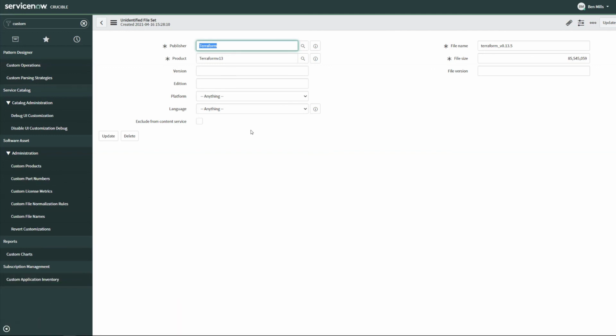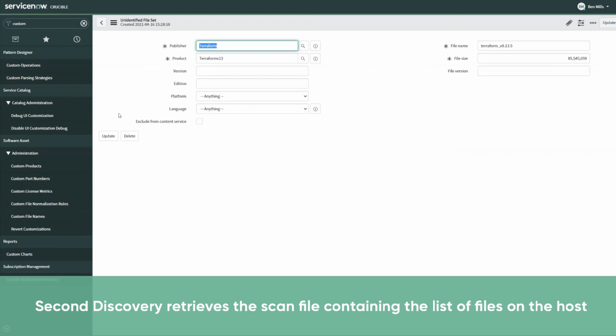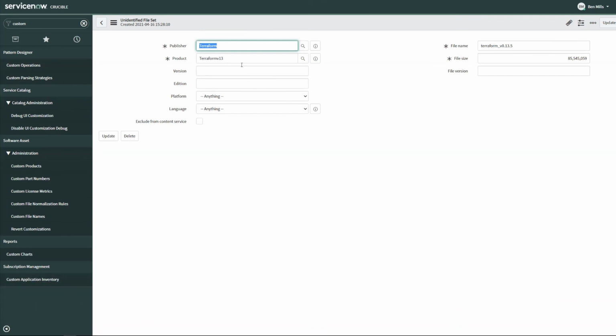Now that we've created our custom product and we've associated it to our file, we are ready to rediscover the CI where Terraform is installed. Now, two discoveries are going to be required. One discovery is going to be used to drop the file off, and the second one is going to be to pick it back up. It's going to be that second discovery that the mappings that we created here are going to be picked up, and our installation record is going to be created for us to now manage.